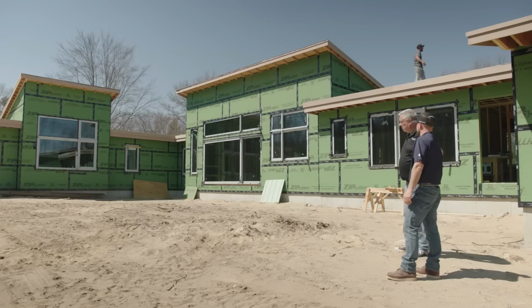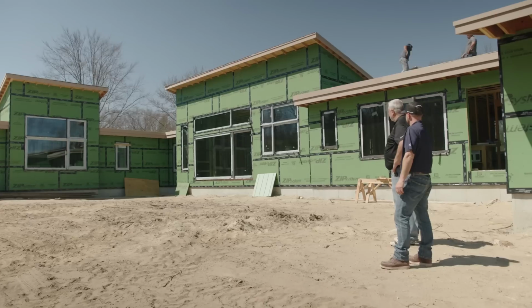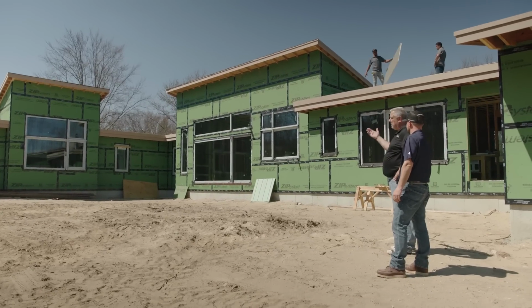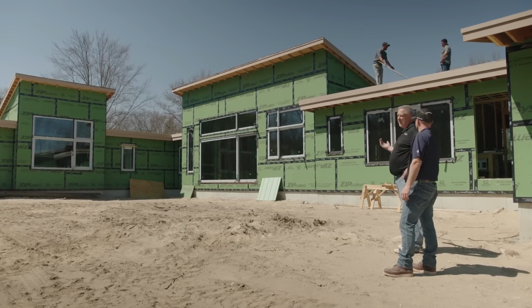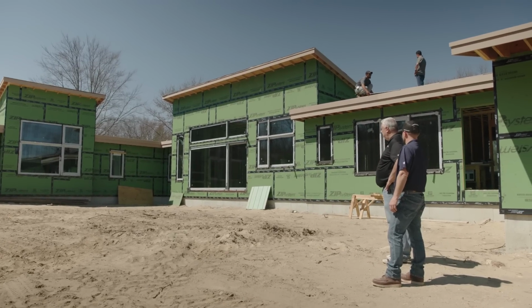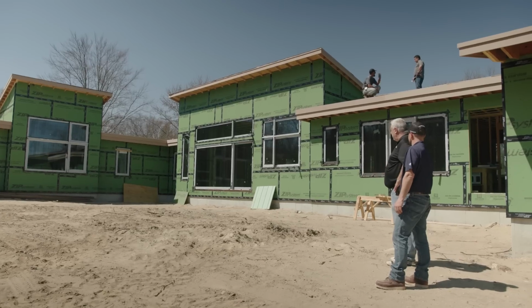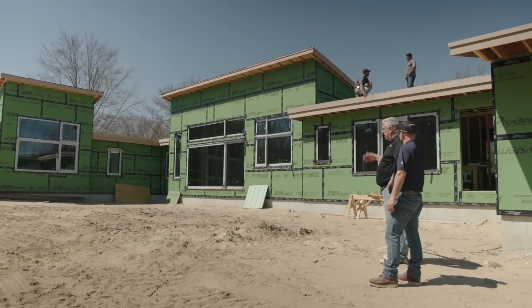Right. So here you can see, I mean, who doesn't want this? Granted, we still have all the protective tape on there. It's going to get a little bit more beautiful, but you're getting a really good sense of the size and scale of things. We certainly have to bring the grade up here, probably about another foot.